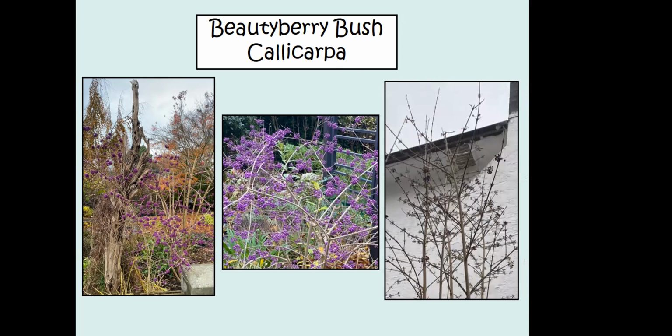And this is my beautyberry. So for years, I used to wonder why I didn't get these lovely purple berries on my beautyberry bush. I tried pruning it really hard. I tried letting it grow really big. And then a couple of years ago, it had massive amounts of green berries on it.